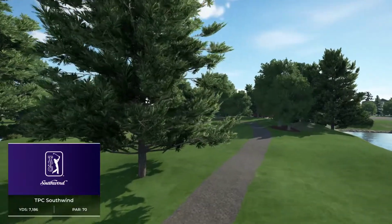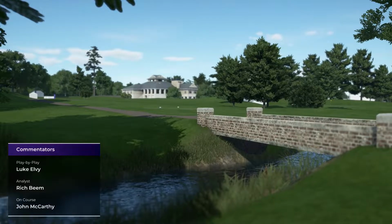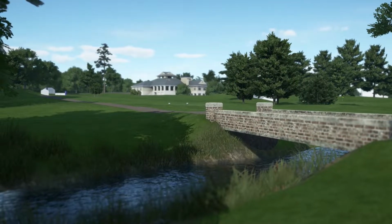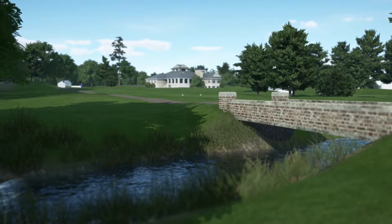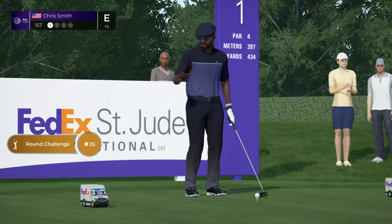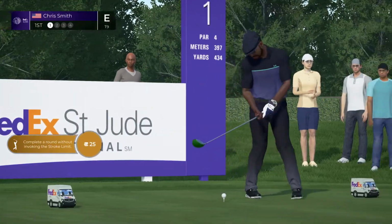Luke Elvey alongside Rich Beam. And Rich, this golf course gets after you pretty quickly. Don't be surprised by the short 434 yards on the card from the back tees. This hole plays much longer, an uphill tee shot going from right to left, but generally back into the wind. Anything missed out to the left in the rough is an absolute no-no. Out to the right, even in the fairway bunker, is not a bad leave.